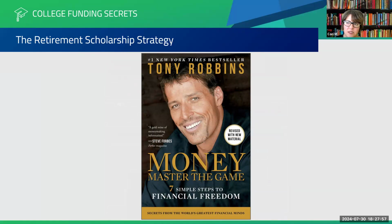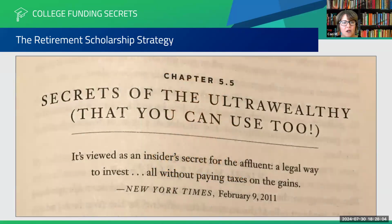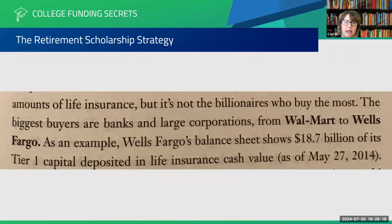he interviewed 50 or so of the smartest people in the world when it comes to money. And in this book, in chapter 5, he talks about what he calls the secrets of the ultra wealthy that you can use too. And he talks about how they are using life insurance for the tax benefits of the life insurance. Okay. And he also goes in here and says that it's not even the billionaires that are using it the most, it's the banks and the large corporations. He quotes Wells Fargo had over $18 billion in their tier one capital on their balance sheet back in 2014. Now, I know that was a while ago, but it gives you an idea of what these banks and corporations are doing and how they're using these contracts differently.